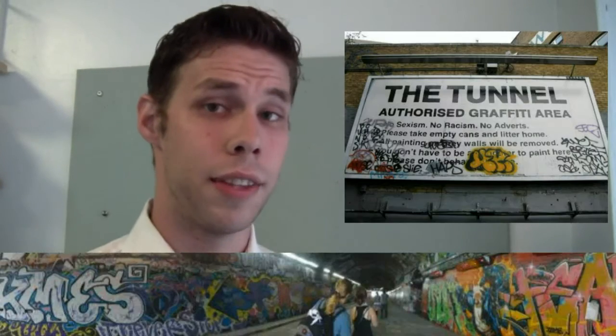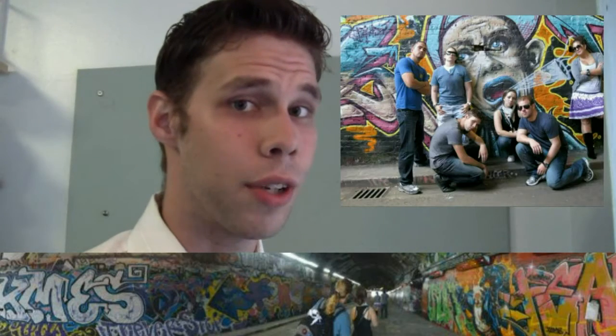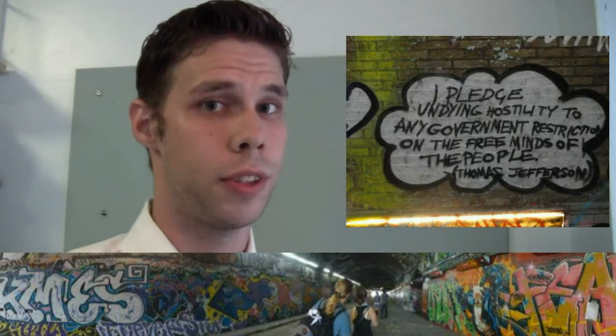Most people tell you to go sightseeing and go see all the national monuments and the museums. But this is one thing that I personally enjoyed that wasn't a national museum or a monument. This tunnel is full of legal graffiti. Artists are allowed to come down here and show their work off.